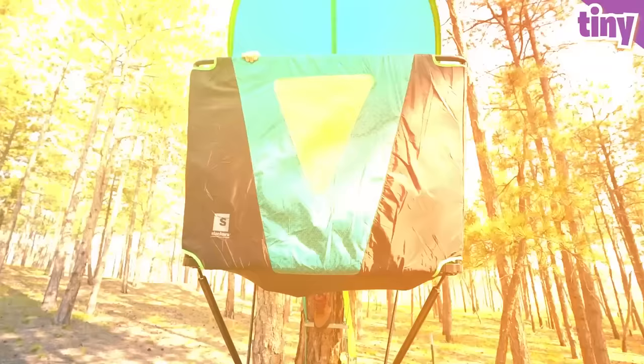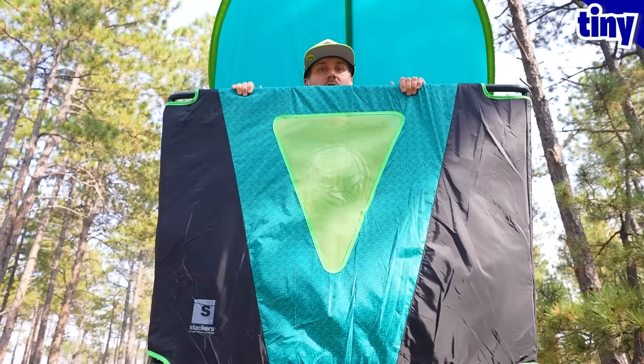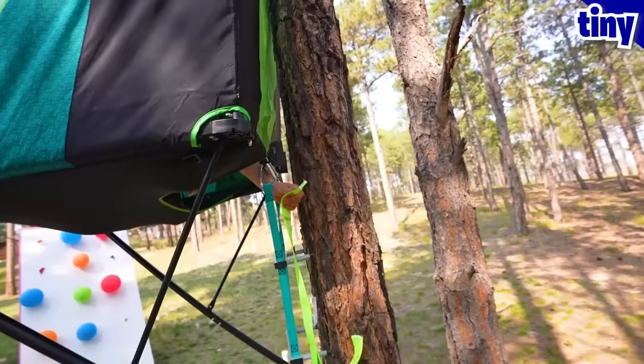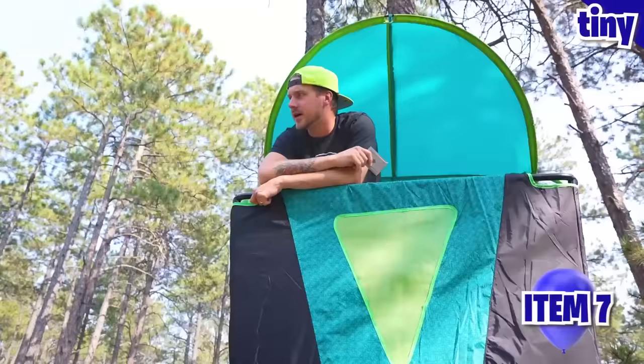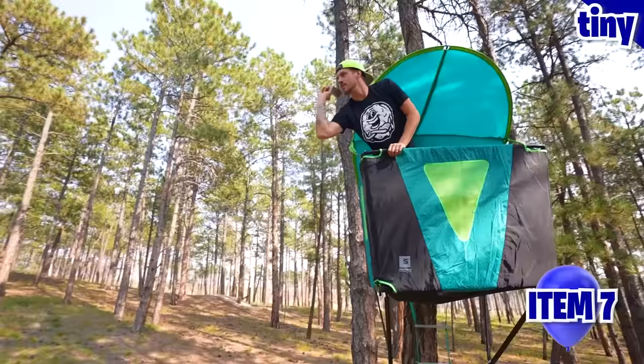I wasn't filming, but part of my treehouse fell off. The whole thing's hanging down there, and that's not supposed to be like that. This cord completely snapped. How did that happen? I still have 8 balloons left.